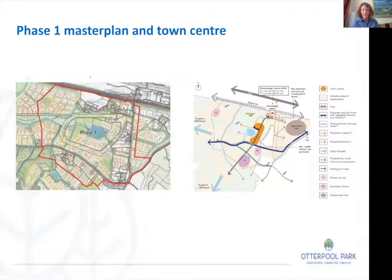I just wanted to mention the work that we're now focusing on around phase 1 of the master plan area, which is this area of the site just here. We've got a company called Tibbles who are now looking in more detail at this particular location, and because this includes the town centre, we felt it was really important that we get this right in terms of putting a marker down for the quality of the place, creating a really strong town centre. So they've started work on that.